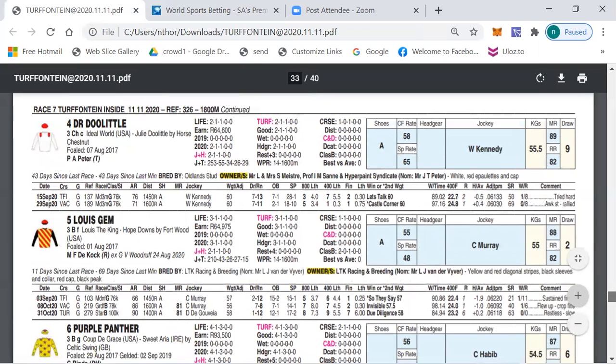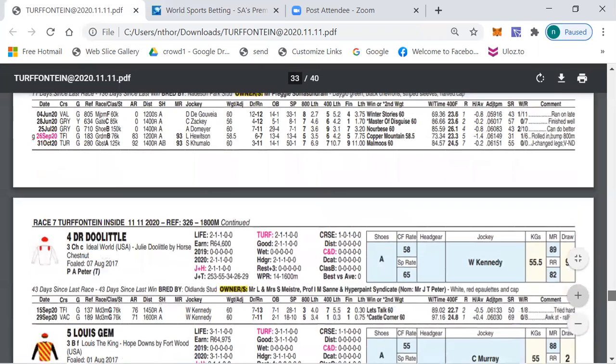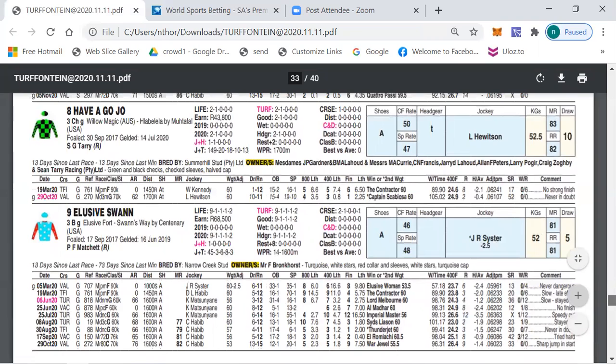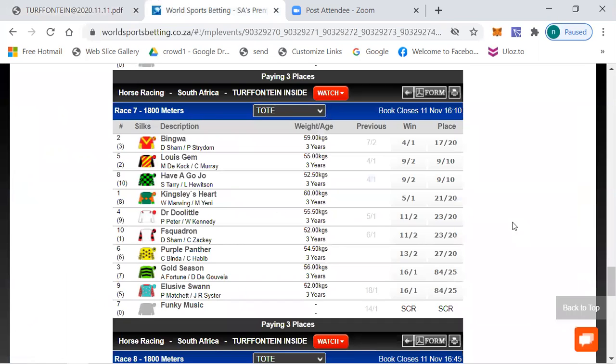There's a lot of young horses in this race who've got chances and can improve. I'm sure Louis Jim will also improve, but didn't run well last time out in the small future behind Due Diligence. But look at number 9, Elusive Swan. But I think that is a scratching, am I not mistaken?